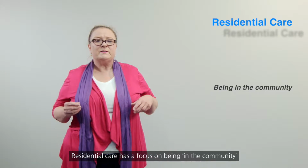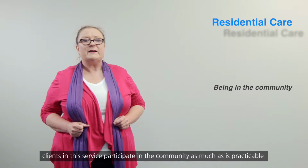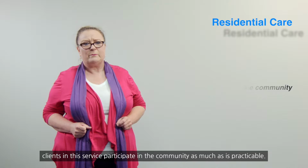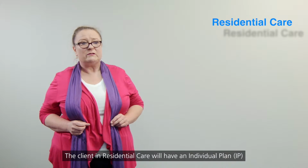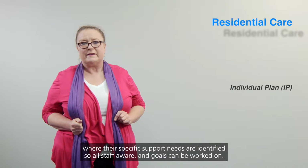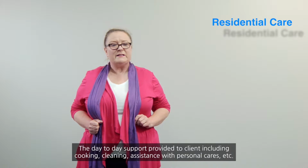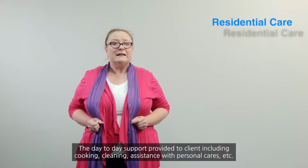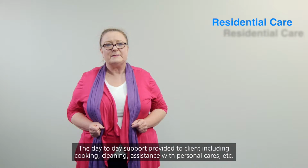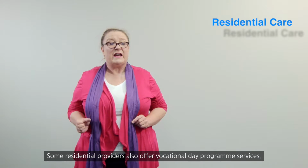Residential care has a focus on being in the community. Clients in this service participate in the community as much as practicable. The client in residential care will have an individual plan where their specific support needs are identified so that all staff are aware and goals can be worked on. Day-to-day support is provided to the client, including cooking, cleaning, assistance with personal cares, etc. Some residential providers also offer vocational day program services.